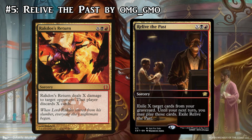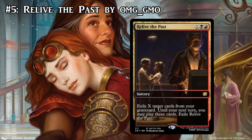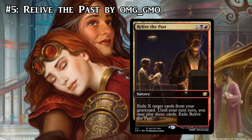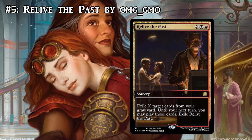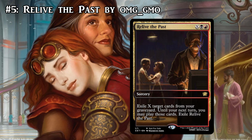Ooh, Rakdos's Return. Exile X target cards from your graveyard. Until your next turn, you may play those cards. Exile, relive the past. Interesting. So it doesn't say until the end of your next turn, which means you've got to play those cards pretty much right away, using whatever mana you have available to you.